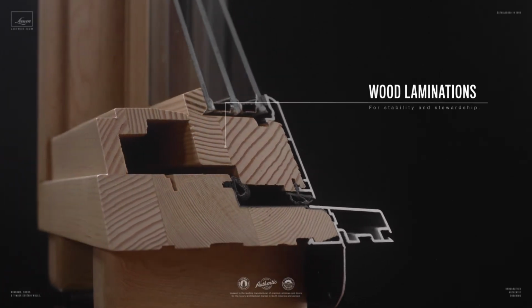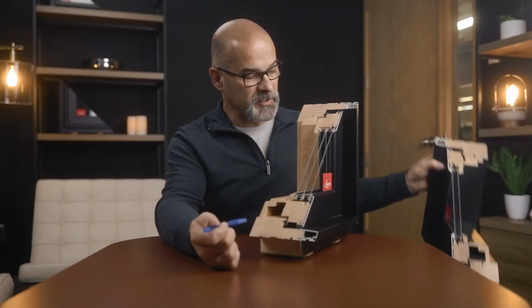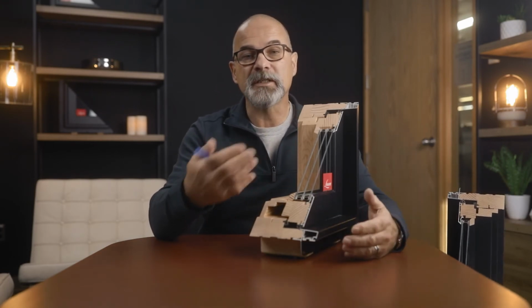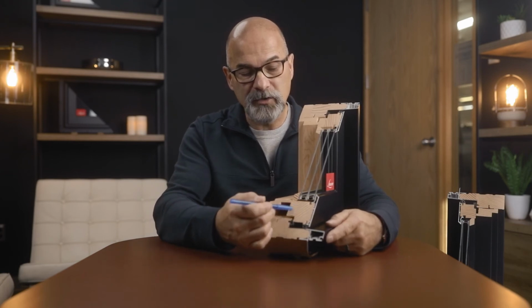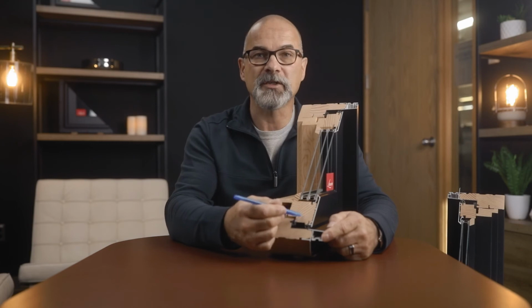You'll also see that we do everything with laminations. So you'll see our sash, for example, is laminated with multiple pieces of wood. Whether it's triple pane or double pane, we do the same principle. It's all laminations. Now, laminations let us do a couple of things. One, it lets us be good stewards of the material that we have to use within our windows and our doors, but also each piece glued up beside each other helps to keep the other one straight.